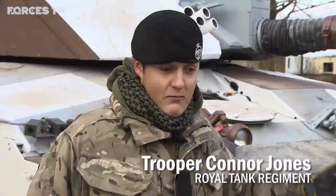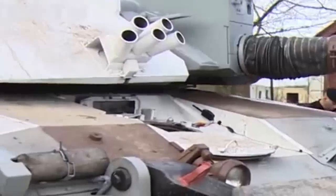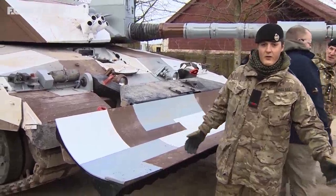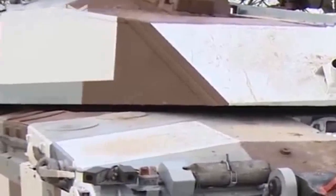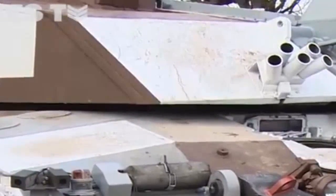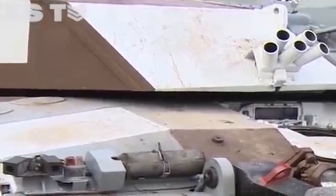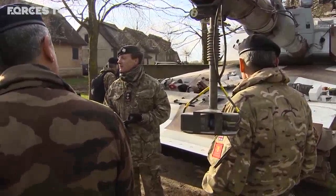I'm the driver of the tank, which is located there. My suggestion for the tank is the dozer attachment. I thought of this because, from experience, coming through an urban area, you come across roadblocks all the time. So we use this to help the infantry move a roadblock that's sat in front of them. It can move cars, rubble, and if needs be, you could dig a hole for your tank to sit in. We were given a small grant from Army Innovation and a brief.